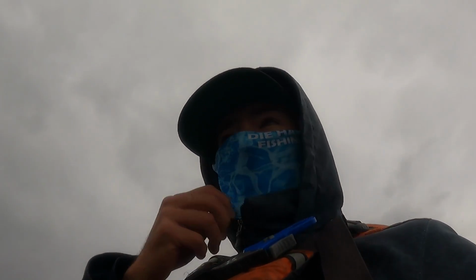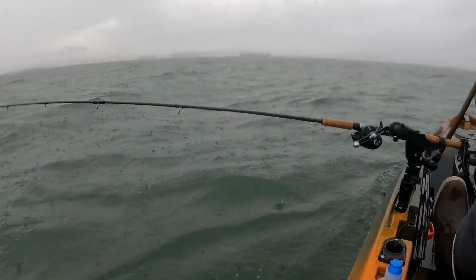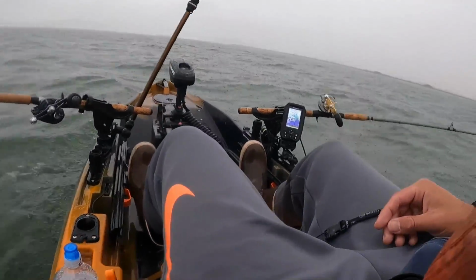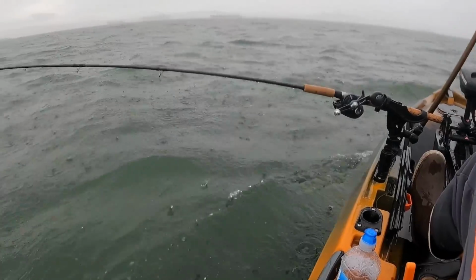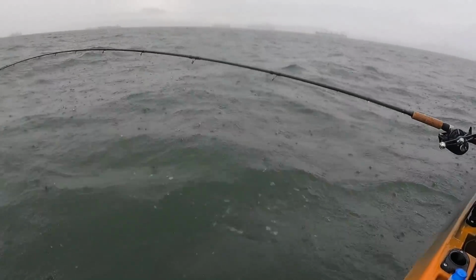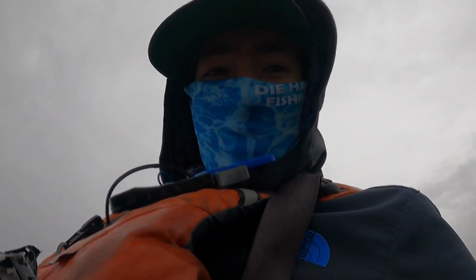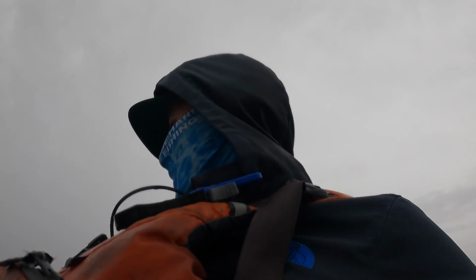I thought this rain was gonna let up, but I think I was wrong about that one. I was definitely wrong about the rain. Look at this. I don't really know if you can tell on the GoPro, but this is probably the worst rain I've ever been in on the kayak, and that includes back down in Panama when it was raining pretty good down there. And unlike Panama, this is not a warm rain. This is a nice, brisk, cold California rain.